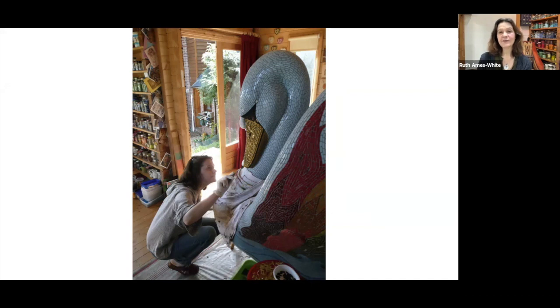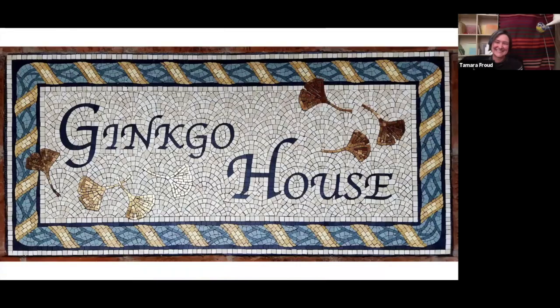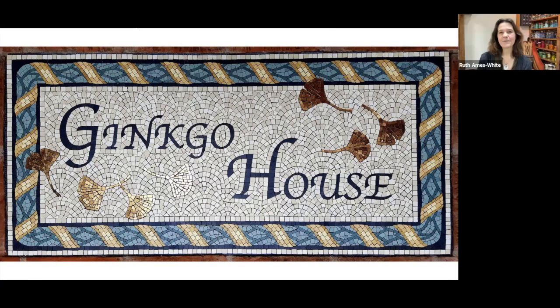And then I've done a few doorsteps, and this is our front doorstep with the cat. It's all good practice when you're doing these things, because you have to make sure you like them, because you're walking over them every day. So it's good practice.